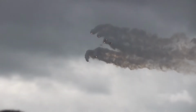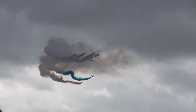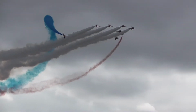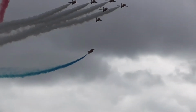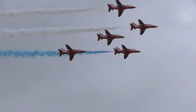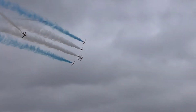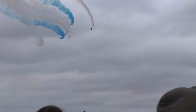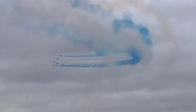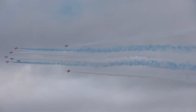I love this one. It's called Tornado. Red 8 and 9 with the blue and red smoke on now, rolling around the other 6 aircraft. Red 1 is about to make it much harder for these guys as he enters a 3G left-hand turn. Red 5 there, we've got a bit of love for our Scottish fans watching this afternoon. Bit of blue and white smoke up the front as Reds 8 and 9 finish rolling around the others.